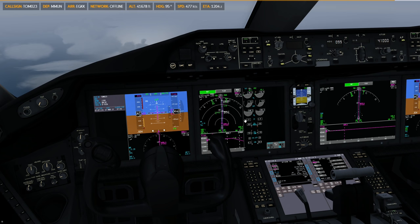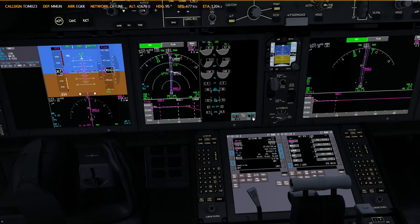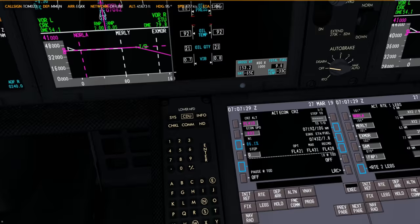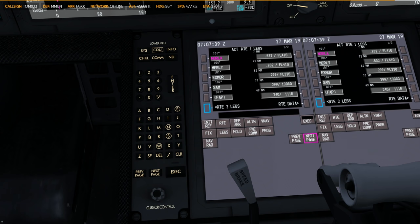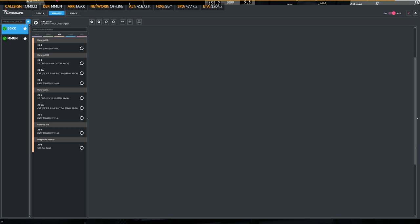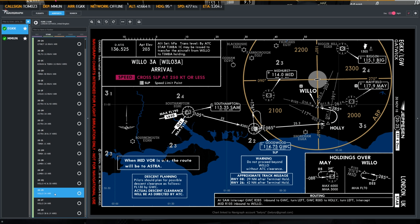So we have a look at the flight plan. I found that you can actually bind the key to chase plane now to make things go faster. So you're not spending hours trying to go around the cockpit or flight deck. So last point for us is Southampton, Sierra Alpha Mike. So if we go over to the charts, which are here, and we'll look at the stars. Now, I have a feeling it's going to be one of the Willow arrivals. There we go. Probably that one, Willow 3 Alpha.